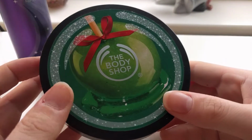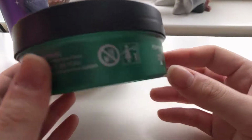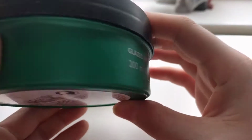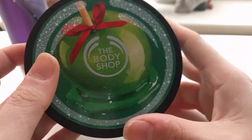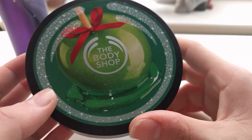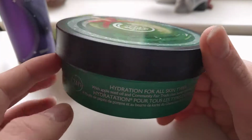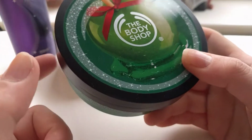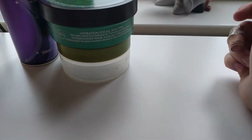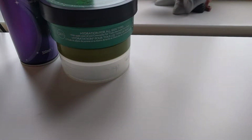Another Body Shop item, and this is the glazed apple, I think. Yeah, glazed apple body butter. This is my favourite scent from the Body Shop. I have one more big size and 2 more little sizes of this. They don't bring this back unless it's in the sale after Christmas, so I grab these whenever I can. I do love that one. I'll always repurchase that if I can.